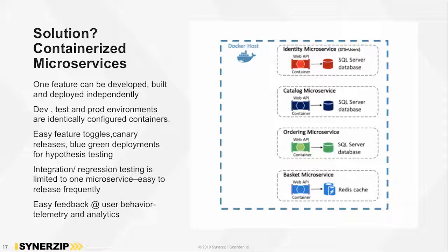So it is possible for you to make this small product increment, which is one feature, as a microservice, and then deploy it in production several times. You can do such small deployments several times or even several hundred times in a day. That's the direction in which Synerzip and our developers are going.